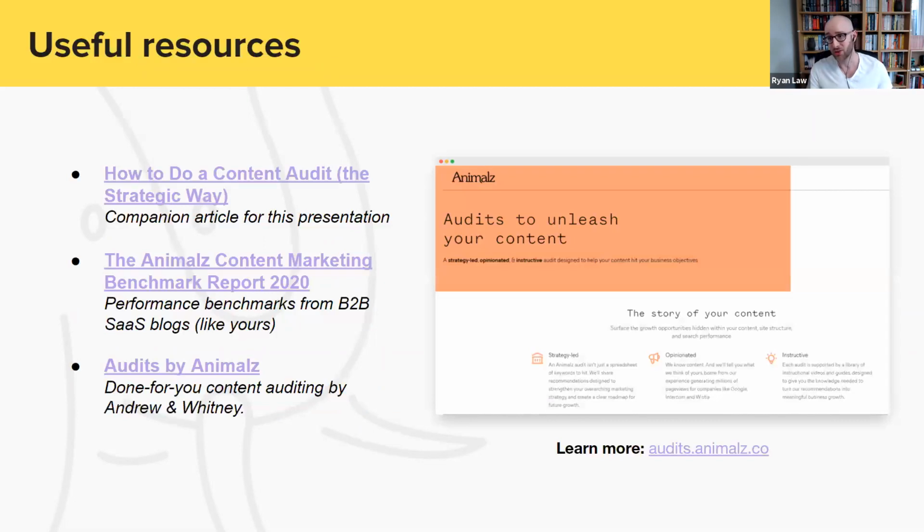So yeah, huge thanks to Andrew and Whitney for talking through how they think about audits. Very information dense presentation, I'm conscious of that. So we've left you with 3 useful resources, a bit of extra reading if you want to go into this a bit deeper. We recently published an article which was essentially a companion piece to this very deck. So it goes into how we think about this in more detail. There's some worked examples in there. It's a great counterpart to anyone that actually wants to start doing an audit.